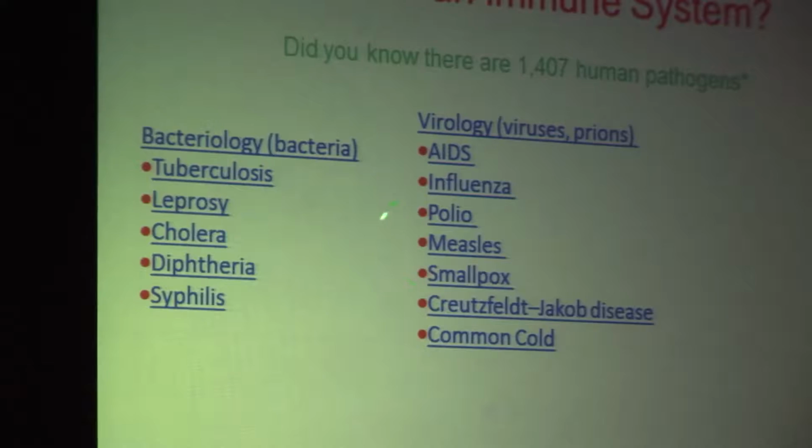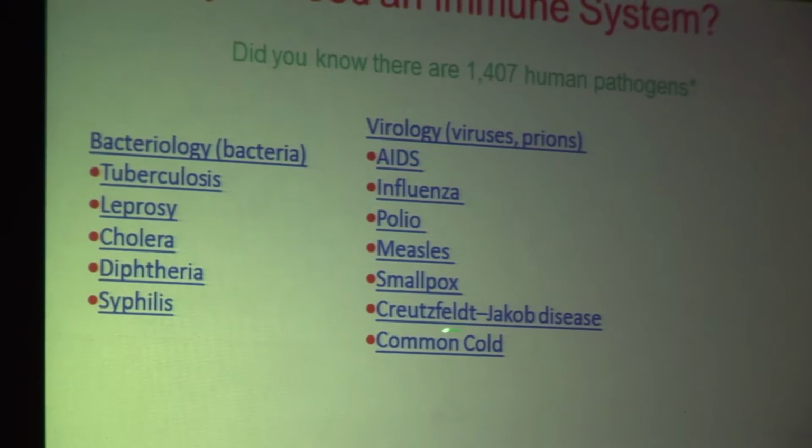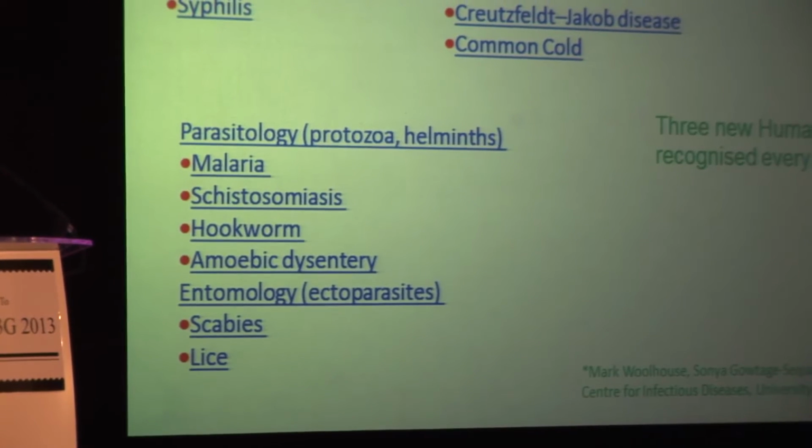These are the attackers. So this is our enemy. And of course, there's the viruses, and we've all had common colds and flu. Hopefully we haven't had so many of the other ones mentioned here. And then there's things like fungus and parasites. And there's about 3 new pathogens that are discovered every year. So we're still working out all of the bad guys out there. So we need to have a fairly sophisticated defense.